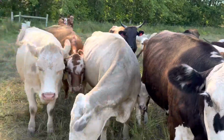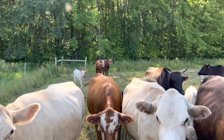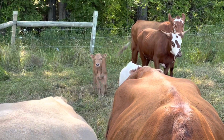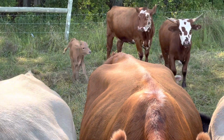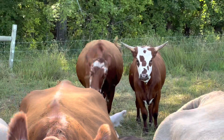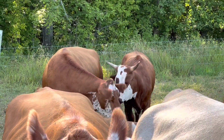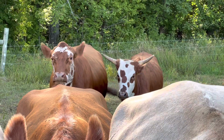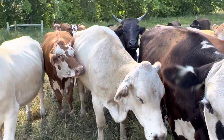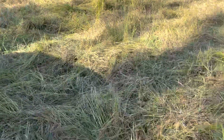All right, you guys ready for some fresh grass? There in the back is the newest little calf. What a cutie. And that's last year's calf right there. Well, it's probably her mom next to her. Pretty good looking heifer. She's gonna have some horns to her. All right, you guys ready? Yeah, you're ready. I can see it.